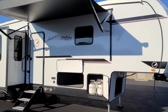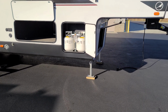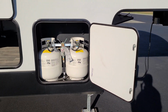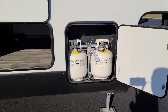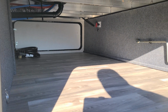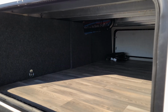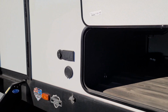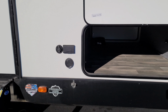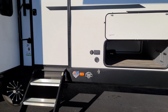Deep tint safety glass windows on the RV. Electric front stabilizer jacks with the quick pull pins. You have two 20-pound propane tanks. Pretty good size pass-through storage compartment here. Do you have enclosed underbelly? Also, you have cold water spray port, electric outlet, and cable outlet right there as well.